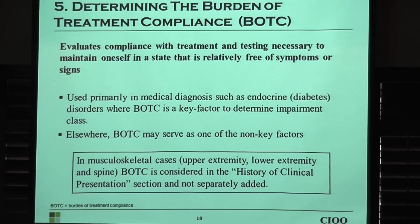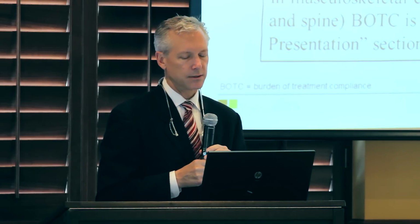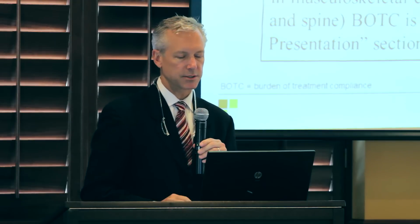Lastly, for the sake of completeness, is BOTC, burden of treatment compliance. Again, if you read in the lower box here, in musculoskeletal cases, upper extremity, lower extremity, and spine, it's really not used. It's sort of blended into the history of clinical presentation.